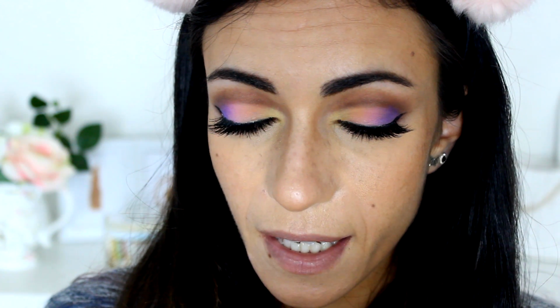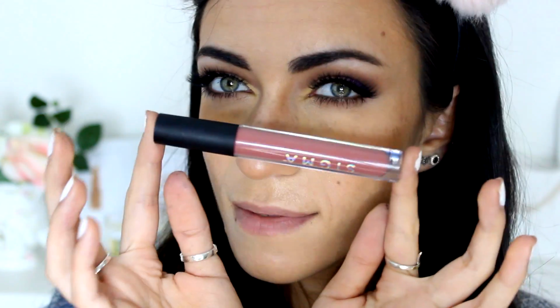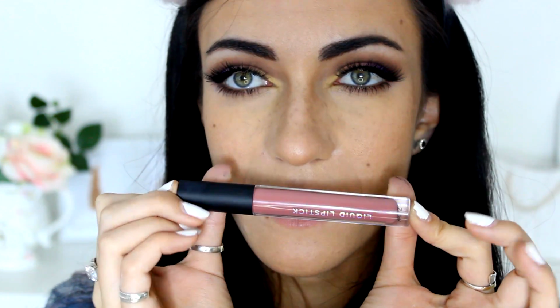For my lips, I'm going to take the liquid lipstick in New Mod, I think it's called. So this is the shade, and I've actually worn this lipstick for I think 3 times now since I got it, and I love it so much. This is the perfect Your Lips But Better shade. I absolutely love it for every day. I absolutely adore this color.